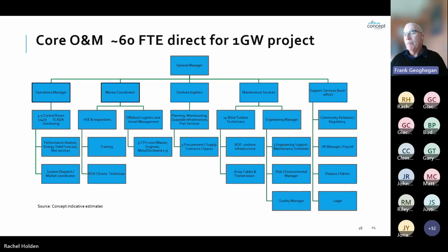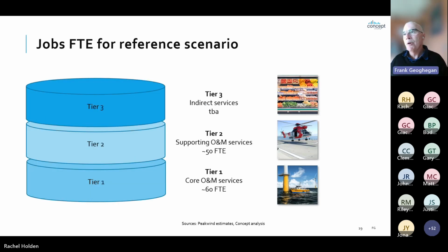So this is just a typical example from studies of various other projects, and our work on this particular project, of the O&M staff that will be created in the area. This is about 60 full-time equivalents. As I mentioned earlier, this will cover the operations, the marine coordination, the onshore logistics, and then the maintenance services and support staff. So we probably won't dwell on that too much in this presentation. We'll move forward and get to how this is broken down.